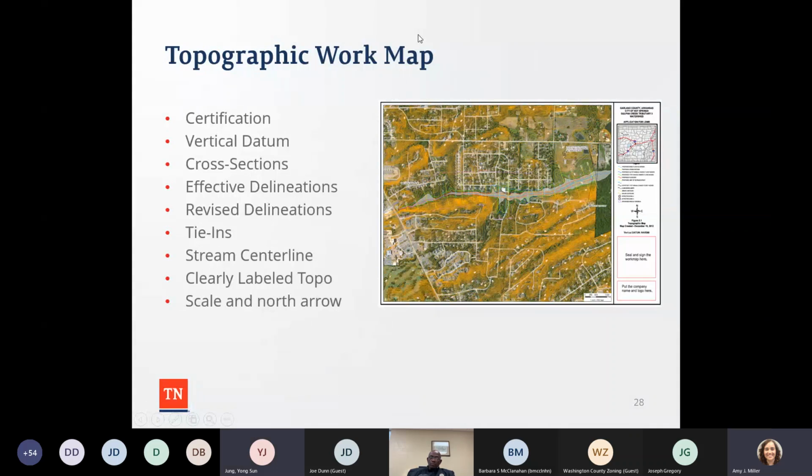Thank you. So Topographic Work Map. This is a very important piece of data that we require for the NORISE review. And there are certain things a certificate requires. The picture on the right side is an example that we have for the Topographic Work Map. This is an identical requirement if you submit the CLOMAR case or LOMAR case to the FEMA. And it should show the vertical datums, and your cross-section layout should be shown, and effective delineation has to be shown, and revised delineation has to be shown.